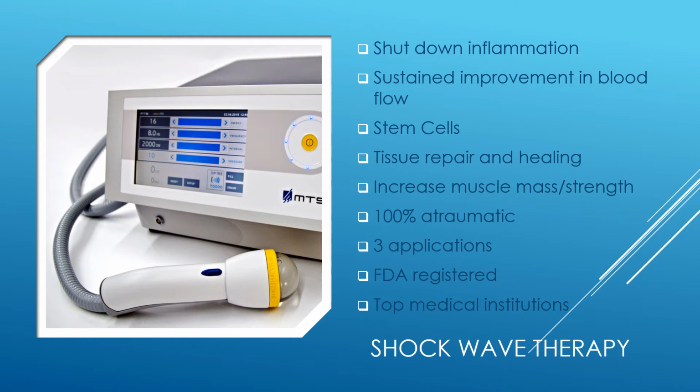Currently, the TRT-MTS OrthoGold 100 Softwave is by far the best device on the market and has been cleared by the FDA. The therapy is 100% atraumatic and very effective. Typically, 3 applications or fewer are needed for good results. The therapy is backed up by scientific research and is patented.